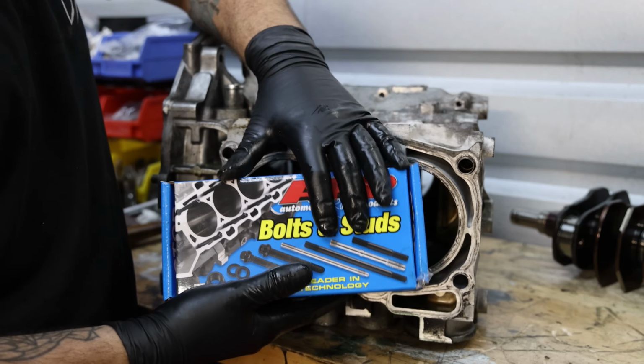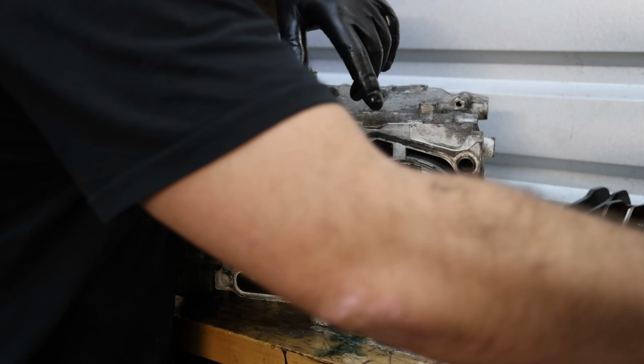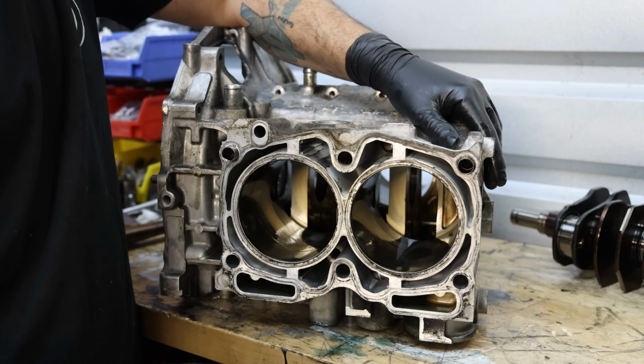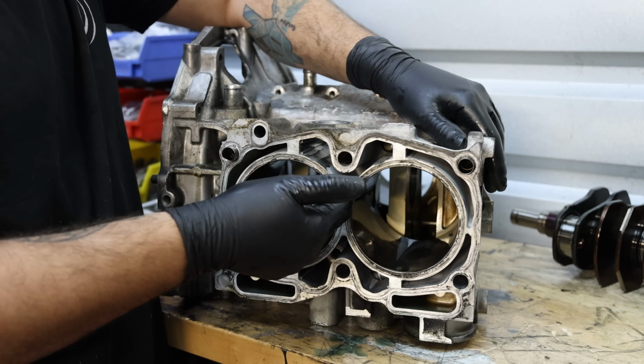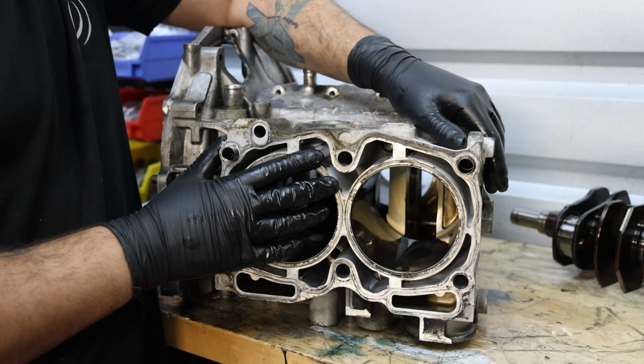Now you can use something like a head stud, ARP 2000s, which will give you just a little bit more clamping force than the factory head bolt on here. You'll thread the stud in there, you'll slide the head on, you'll put the washer down, you'll put the nut down, and you'll torque it down in sequence.